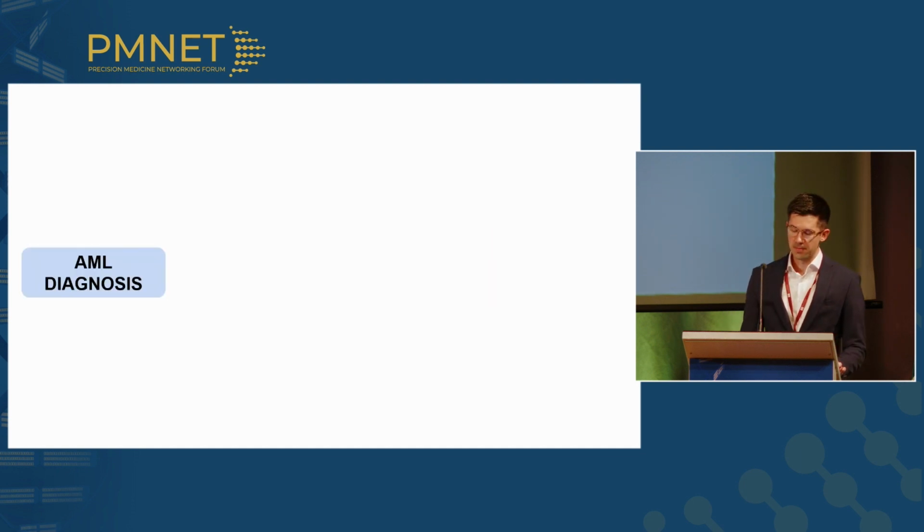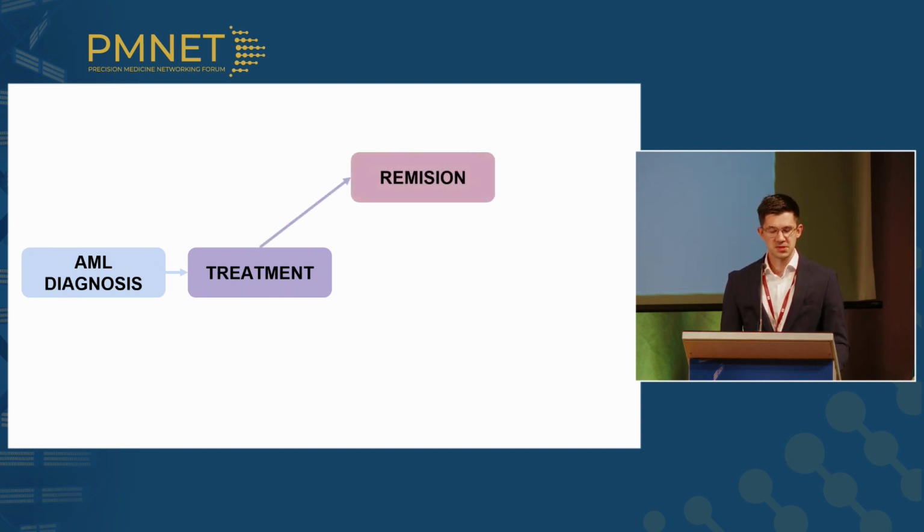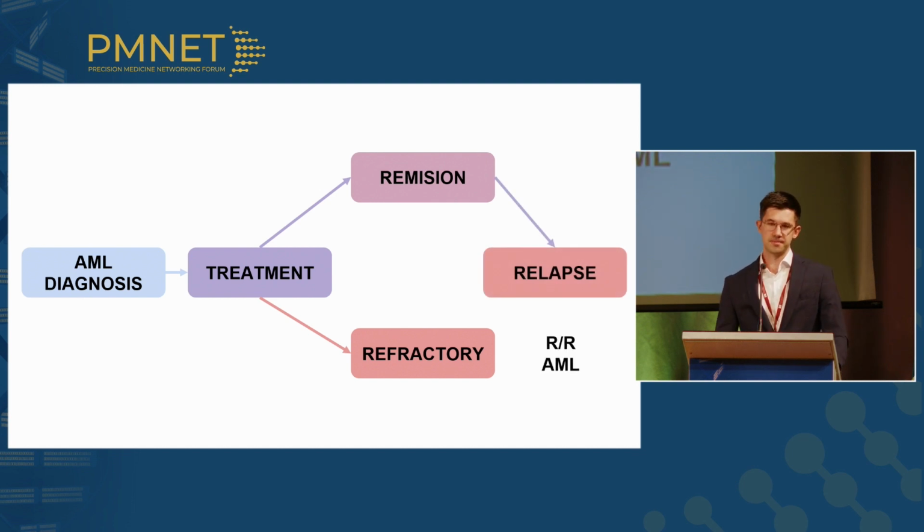To sum up the pathway that the patient goes through once they have the diagnosis of acute myeloid leukemia, they usually receive induction treatment and consolidation, and around 60% of your patients will go into remission. Unfortunately, there is a fraction of patients that have refractory disease. They don't respond to the first line, and then there are other patients who will relapse. So this is a setting known as relapse refractory acute myeloid leukemia, and you can understand that it's a challenging situation to treat, and it generally has a poor prognosis.